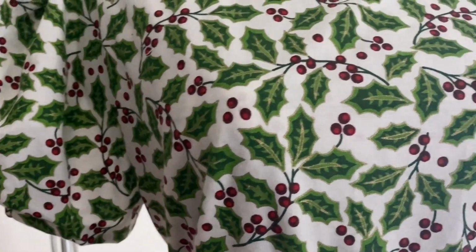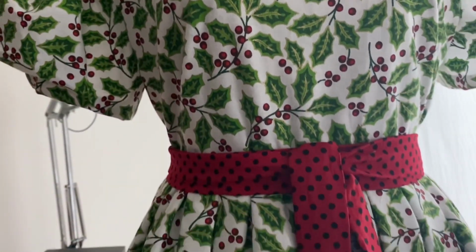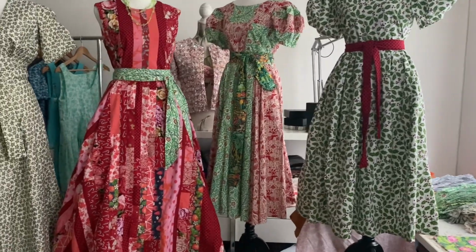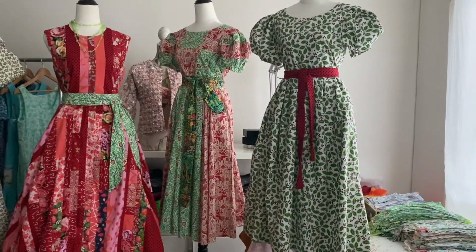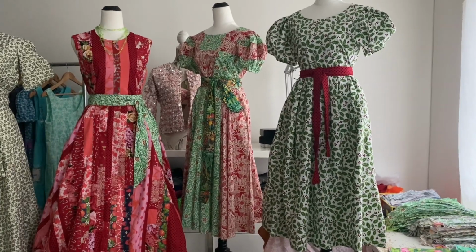So I like buying stuff and then having it. When I buy it, I'm like, oh, this would make a good this. This would make a good this. But then when I get it home and put it in my stash, it changes. I see all the different possibilities. So I enjoy the process of having a stash and going through it and going, oh, no, actually, I'll make this, I'll make this, I'll make this.